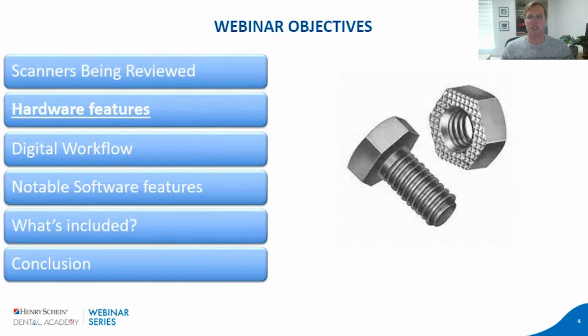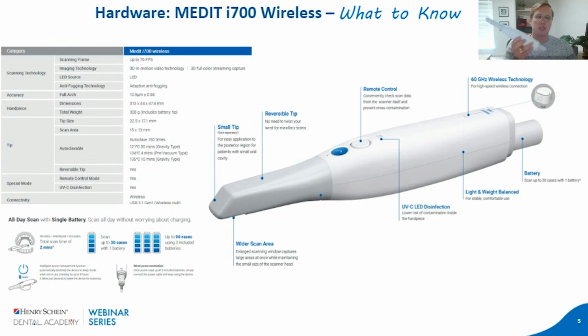So next, we're going to dive into the hardware features of each, kind of the nuts and bolts of each scanner, what makes them unique, what differentiates them from other scanners on the market. We're going to start with the MEDIT i700 wireless scanner. You'll notice with the MEDIT i700 wireless, the most obvious thing, it doesn't have a wire. It's wireless. It's like a dog off its leash. It comes with 3 batteries. Each of these batteries lasts about 8 hours on standby mode. You're going to get about a full hour of scan time with each battery, about 30 cases actually for each battery. It has the gesture control button here in the center.